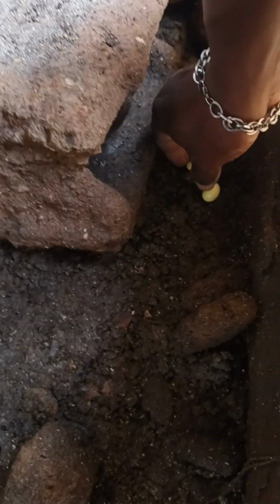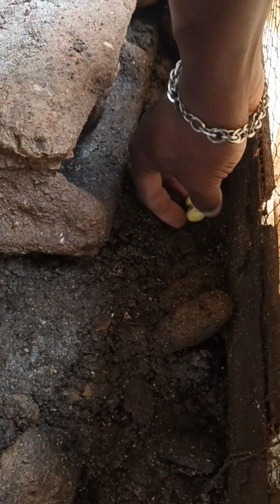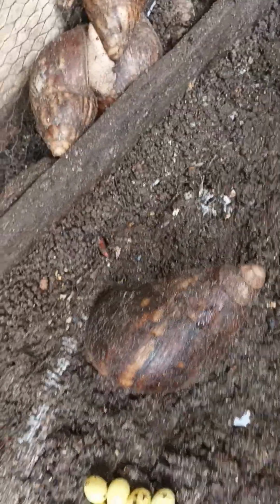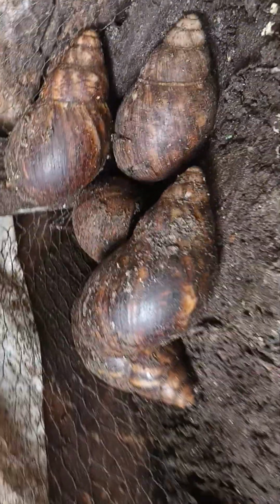I've heard people say if you touch them with your hand, it won't hatch. That's a lie. That is a big lie. You can quote me anywhere. All these ones you are seeing here, I hand pick the eggs with my bare hands. Just as you can see, I incubate and they hatch. Can you see those jumbo? These are my jumbo. These are snails of over 2 years, and they were all hatched here.